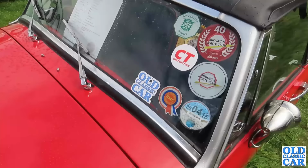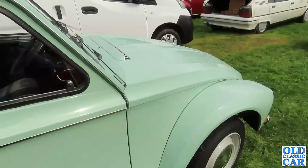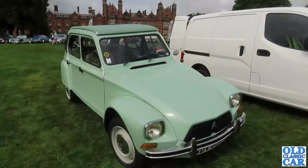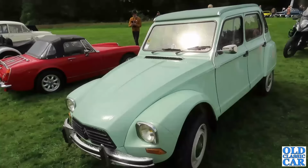Right, onwards and upwards, and here we have a fantastic Citroën Dyane 6. I didn't see this one before, a left-hand drive car. Saw quite a few French cars when we went to Alton Park recently for the Autos de France meeting. That was quite good fun. There were a few Dyanes there, and the Acadiane, which is the Dyane-based commercial, of course. But yeah, that's a very smart car in a lovely, very, very pale green colour.